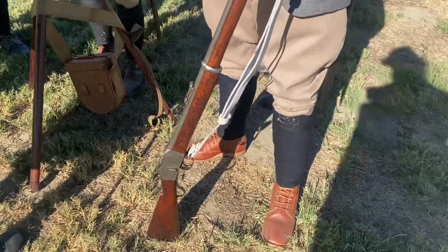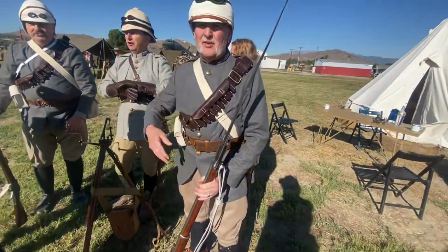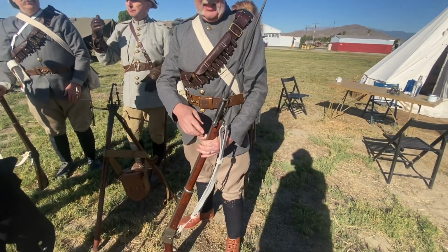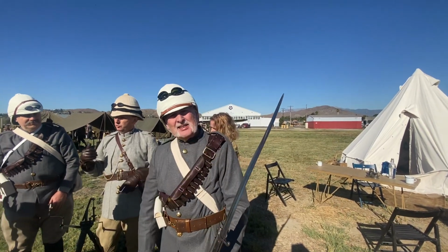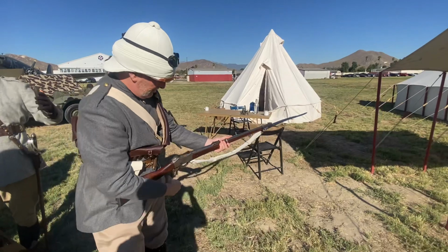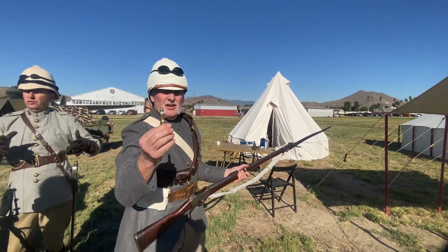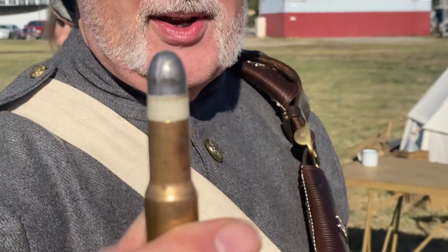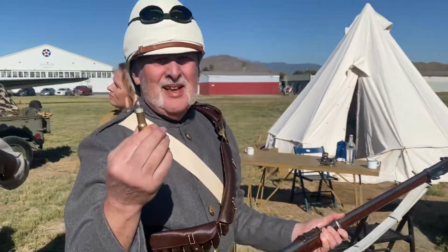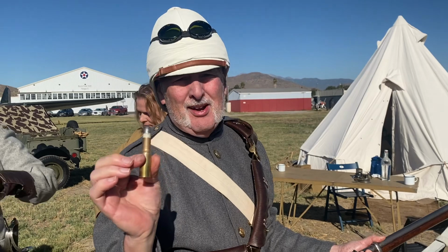We've got a bandolier, holds 50 rounds. There's an additional pouch, holds another 20 rounds. I've got the yataghan bayonet. I've got a dummy round in here, the .455 caliber. This is actually the largest standard infantry round ever issued.